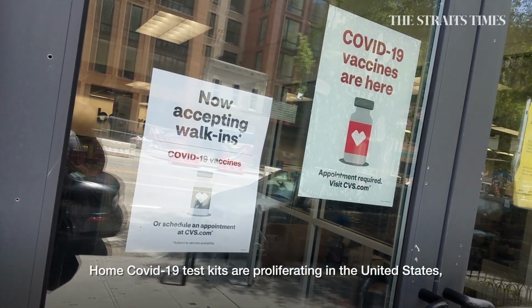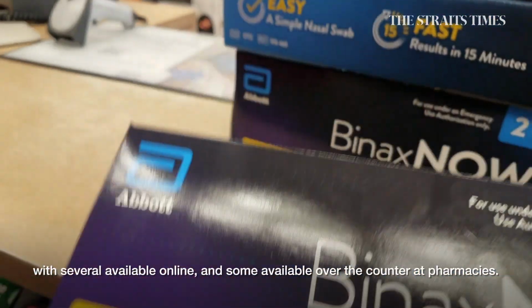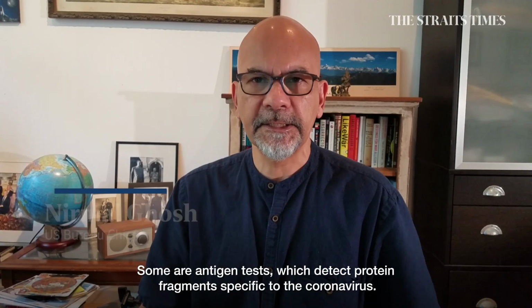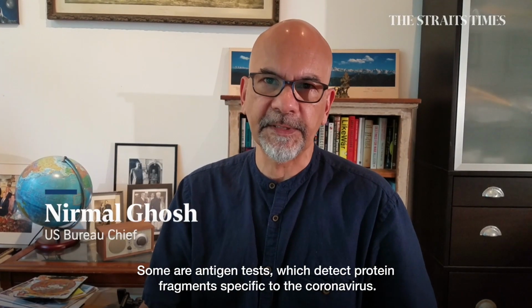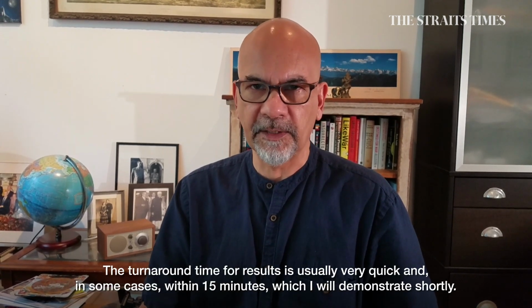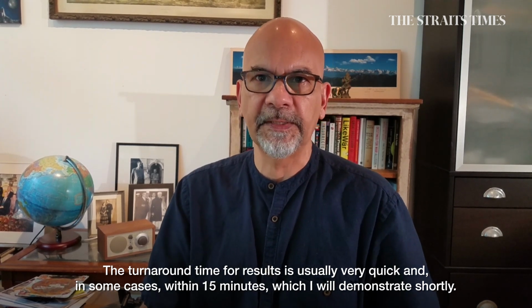Home COVID test kits are proliferating in the United States, with several available online and some available over the counter at pharmacies. Some are antigen tests. An antigen test detects protein fragments specific to the coronavirus. Turnaround time for results is usually very quick, in some cases 15 minutes, which I am going to demonstrate shortly with one of those tests.